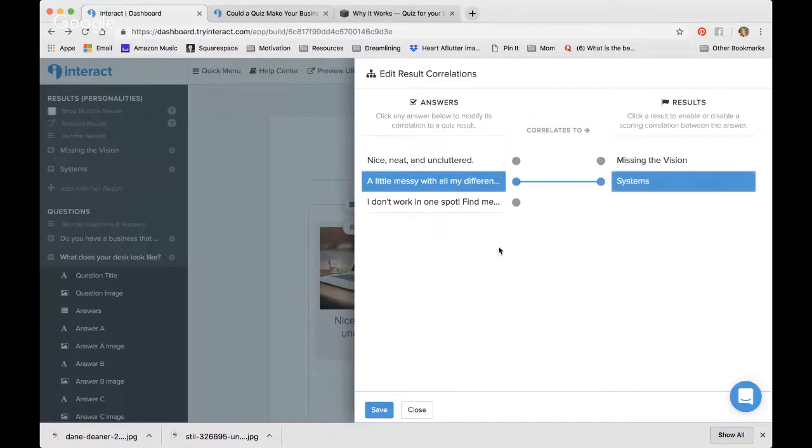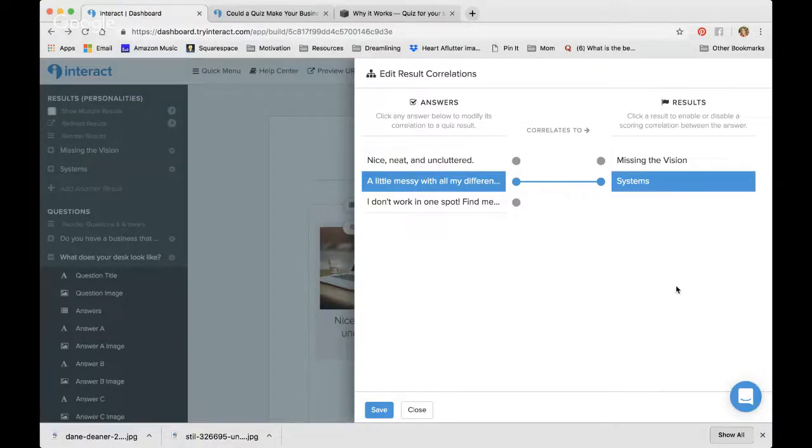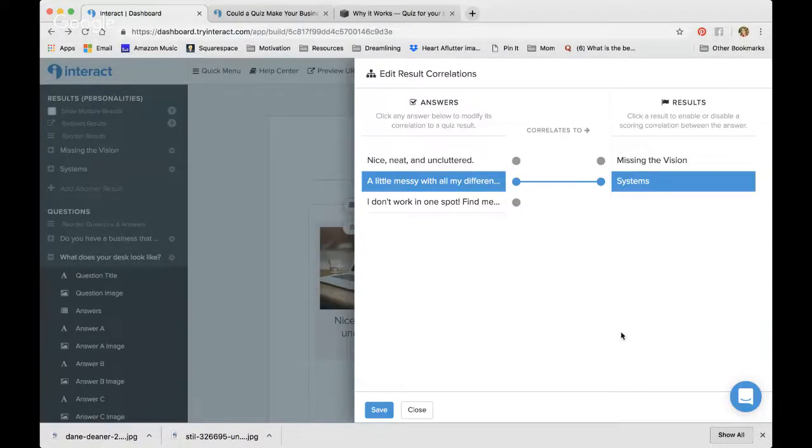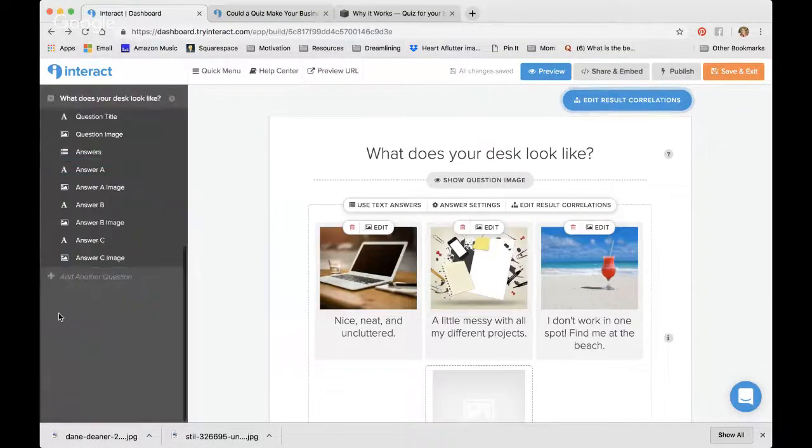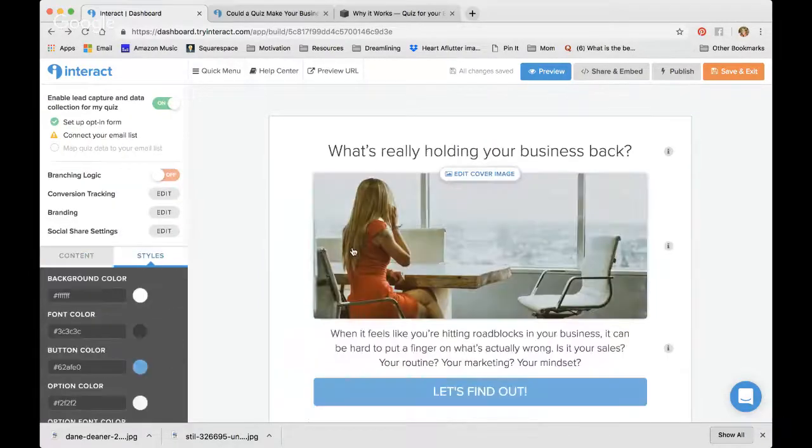Here, this might not be indicating a problem as much, although maybe missing the vision and the systems isn't going to be a thing, but control freak, they can't delegate. I think that actually might have been one of his things. So something that might hold your business back is not being flexible. If you're not a little flexible, you might have an issue, and as a business coach, that's an important point to make. So you would connect that to that result. Then you continue to add questions, add all the rest of your results, and then you're going to do the style.